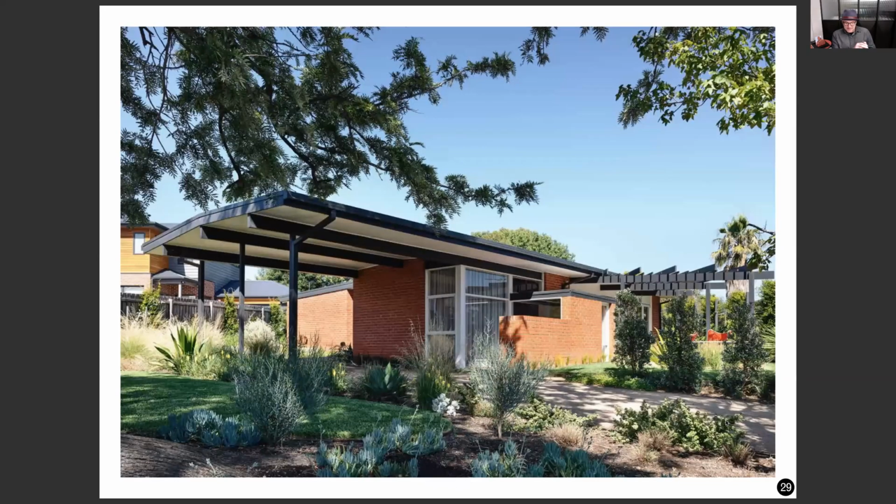The home is now much loved and sits within its landscape and is suited for the next family and for their lives for many years to come. Thanks.